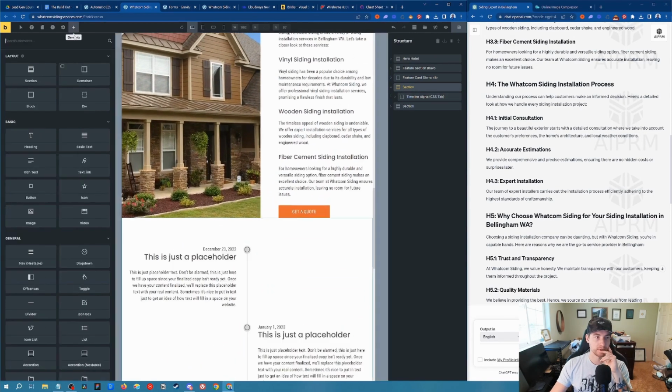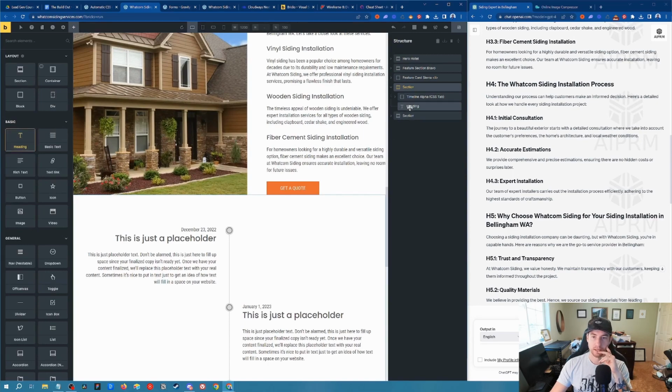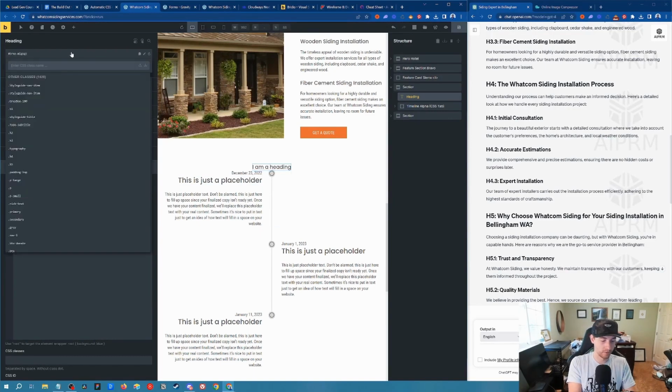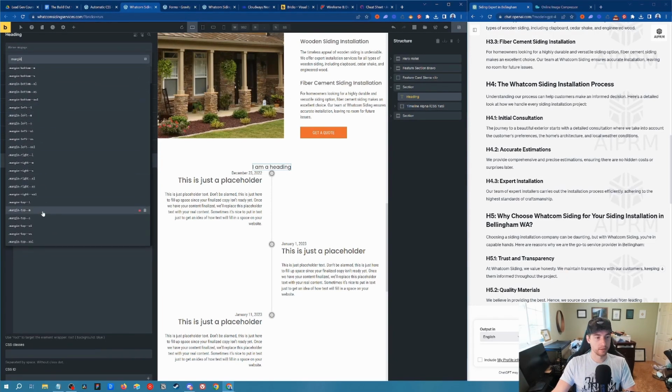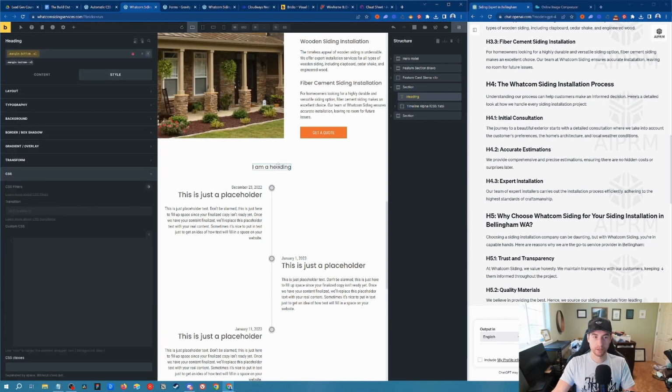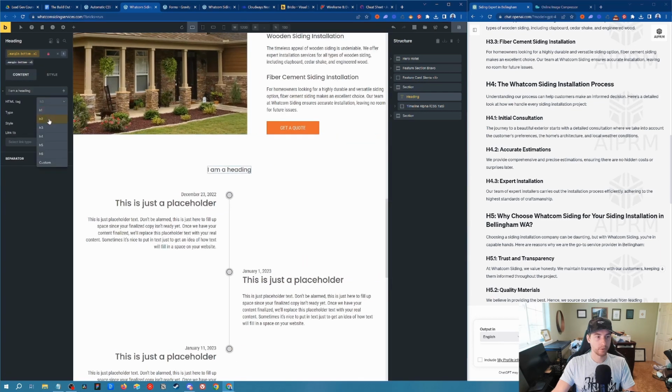And then we also want to add in a heading to the top of this, and that's too close again to that. So what we can do is we can do margin, and we can do margin bottom like XL, something like that. And this will actually be an H4, siding installation process.